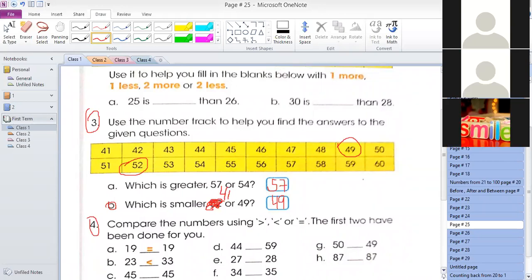Yes. Very good. So in 41 or 49, 41 is smaller. So I erase it. Guys, it is very easy. With the help of the number track, if you have to find out which number is bigger and which is smaller, the number which comes first is the smaller number. The number which comes after a particular number is the bigger number. Like 57 or 54, here 54 is smaller because 54 comes first, and 57 is bigger because 57 comes after 54. In 52 or 49, because 49 comes first, that's why 49 is smaller. And 52 comes after 49, that's why 52 is greater. Clear, guys?